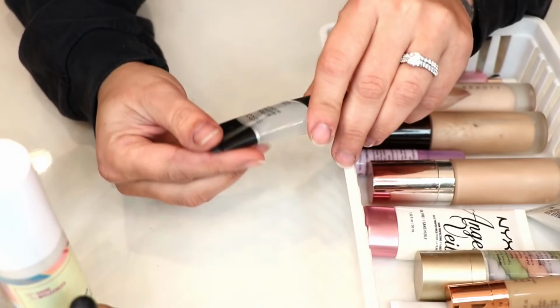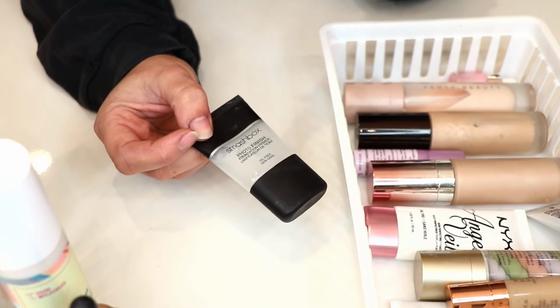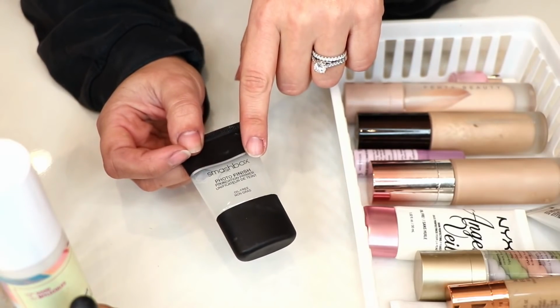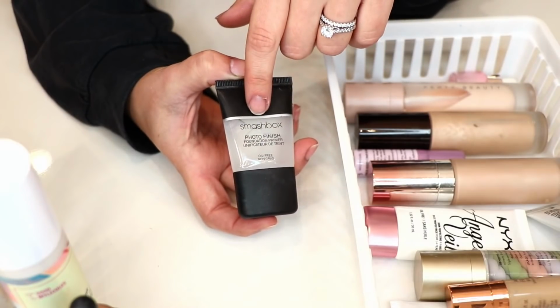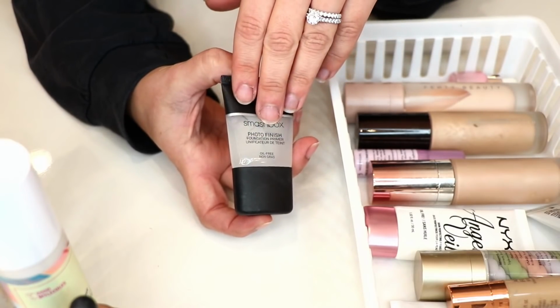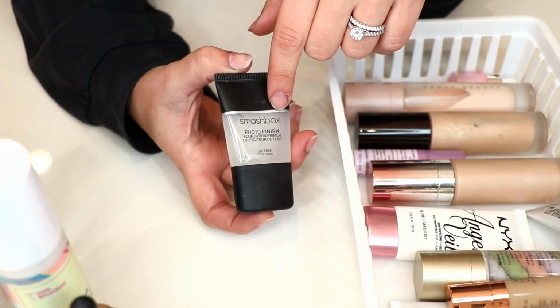The next one is the Smashbox Photo Finish Foundation Primer. I'm getting rid of this. This was actually, you know what? I should keep this because we talked about it in our video last night. This was the primer that I bought. It's not this exact one, but this was the primer that I bought at my first Sephora purchase.